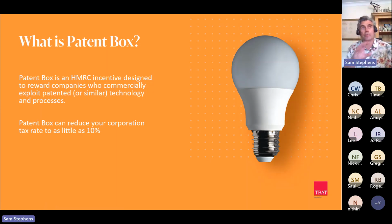HMRC, so the government, is great. The UK is actually a great place to do innovation. You can get grants to pump prime it. You can get R&D tax credits to thank you for having invested in R&D. And then once you start launching a product, Patent Box rewards you for commercializing it. In a sense, it looks to reduce the corporation tax that you would pay on profits associated with the sale of a product that has patented components in it, and I'll come on to that in a minute, down to as little as 10%.